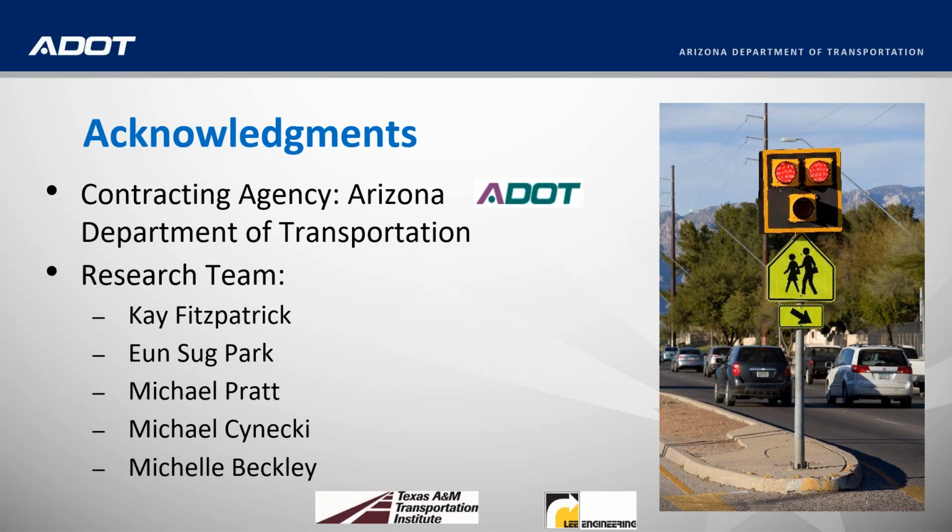So here's, to start with, a picture of another device. As you see, it's one that was at a fairly narrow raised median, but it's not on a mast arm, it's on a post. So I just wanted to show a picture of a different type of device. And again, this is a wider street, more lanes, etc. So there's many times, obviously, that this is how it will be constructed. So ultimately, I just wanted to turn it over to Mike. Again, the Arizona DOT, we had contracted with the Texas A&M Transportation Institute, TTI, and Lee Engineering was a sub-consultant for that work.